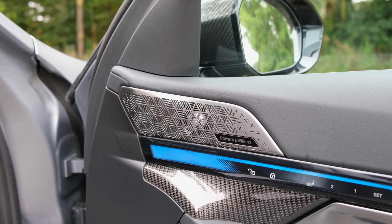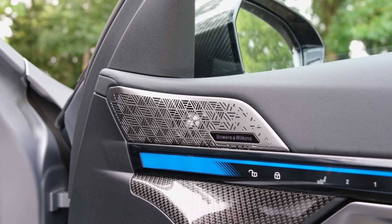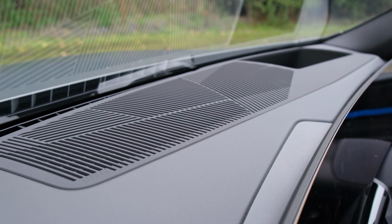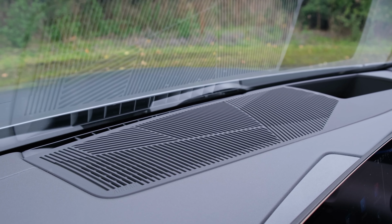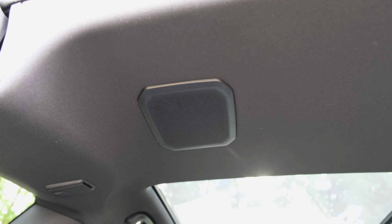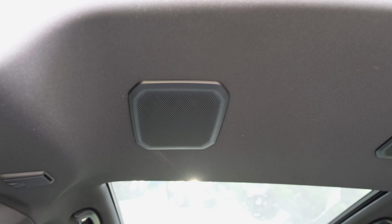Now, to expand on this, I'll just go around the cabin and tell you where I found the speakers. Towards the front doors, you have the bass, mid-range and tweeters. Then within the dashboard, you have a mid-range and tweeter driver. Within the rear doors, you've got a mid-range and tweeter. Then towards the headliner, towards the boot, you've also got a mid-range and tweeter.